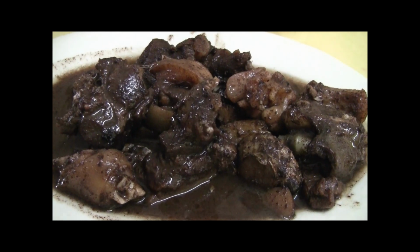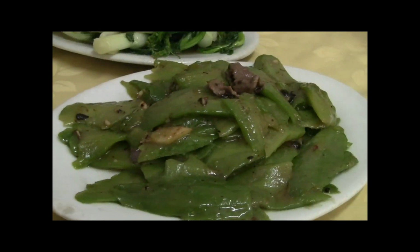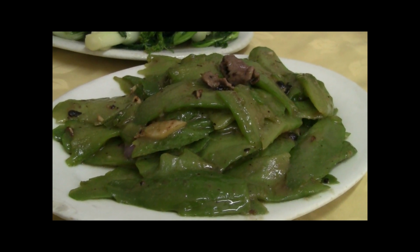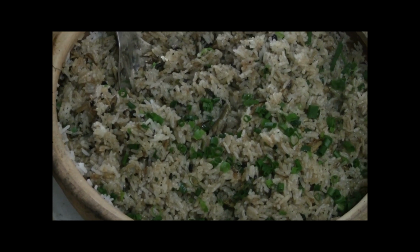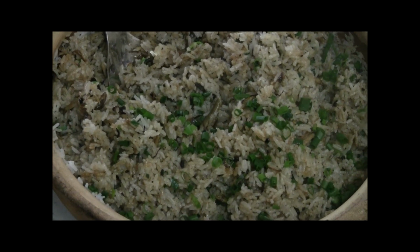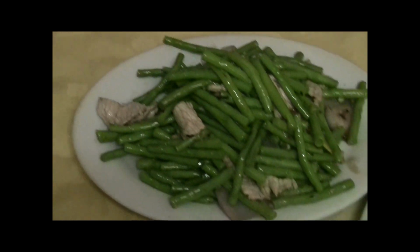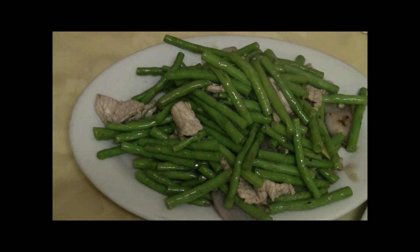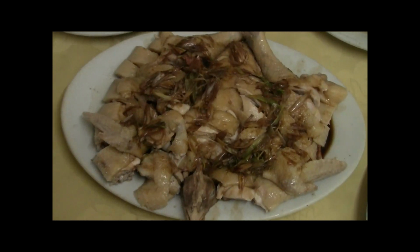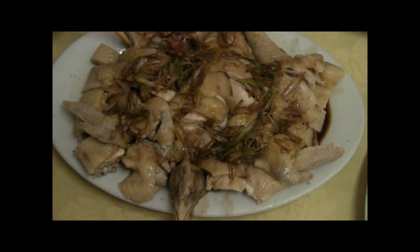Meat there. Yeah. I forgot about that. How's that? They actually wrap it up. No, that's village style. Which is you just throw it on the table. So this is the eel clay pot rice. They're famous for this eel clay pot rice. So that's what a jingle chow fung wei. That's pork and fuyu with green beans. Ginger, green onions, chicken. Chicken with ginger and green onions.